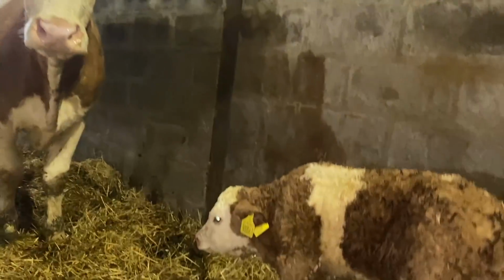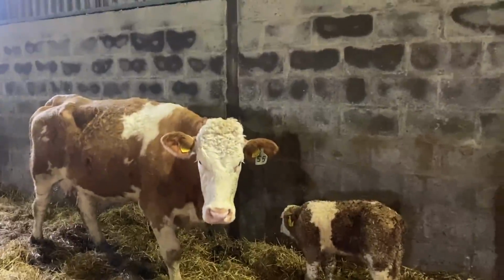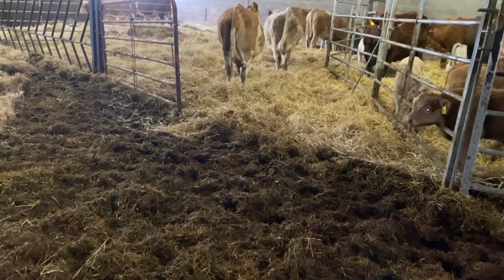Another calf born this morning. Calf's had a belly full of milk. I've tagged it, naveled it. Another bull calf to chalk up. Unbelievable. 1, 2, 3, 4, 5, 6, 7.